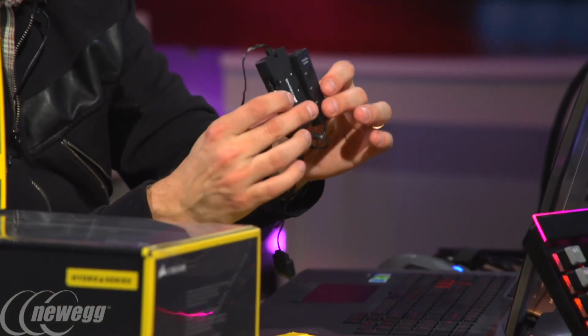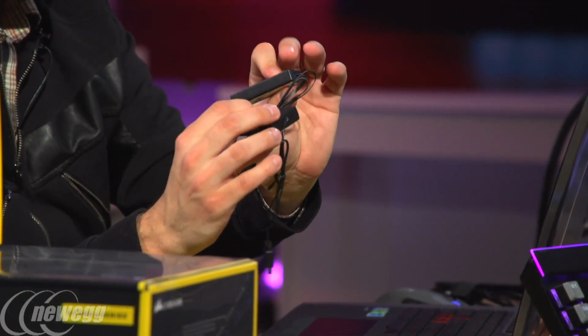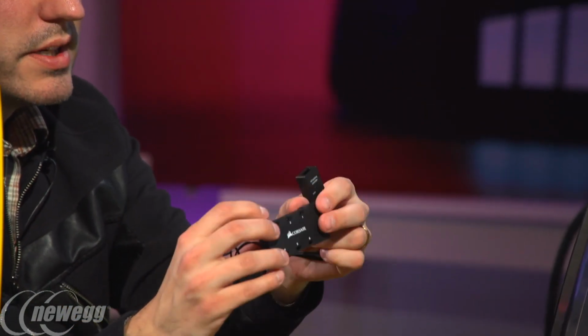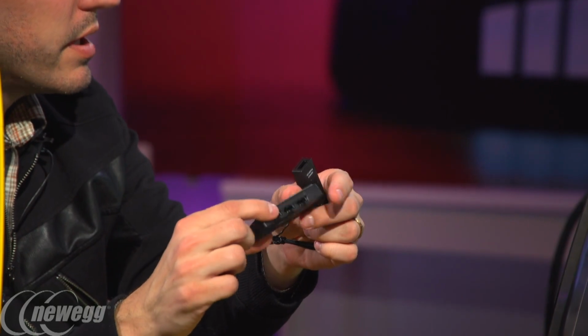Then basically, you can unplug that, and if you upgrade to a Lighting Node Pro or a Commander Pro, you can just plug into that little 6-port hub instead of plugging in the button controller, and then you have software control. That's right. So this has modes, color, and speed directly on there, right? Yeah. As well as all the ports for actually plugging in the fans.